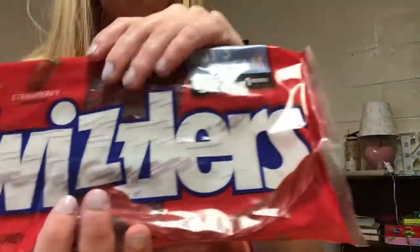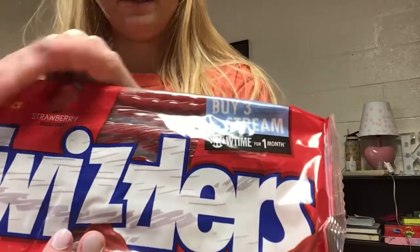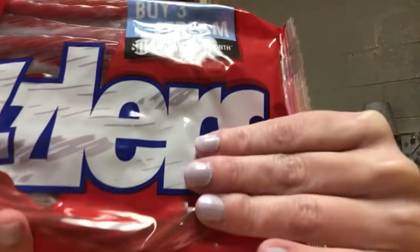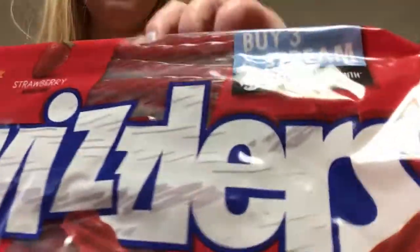Twizzlers are my third favorite candy. First being Reese's Peanut Butter Cups. Second being Kit Kats. Third being these. And fourth being M&M's.